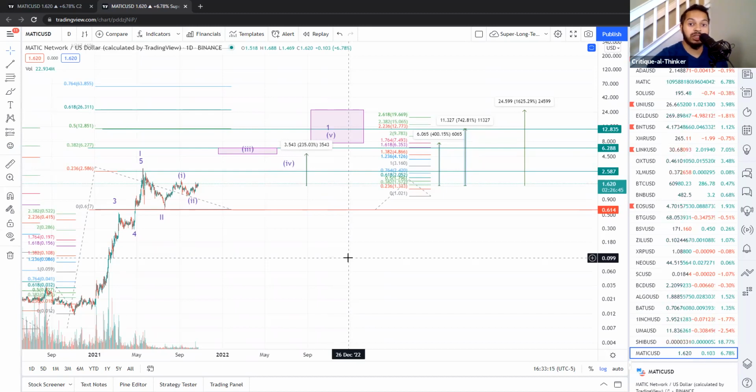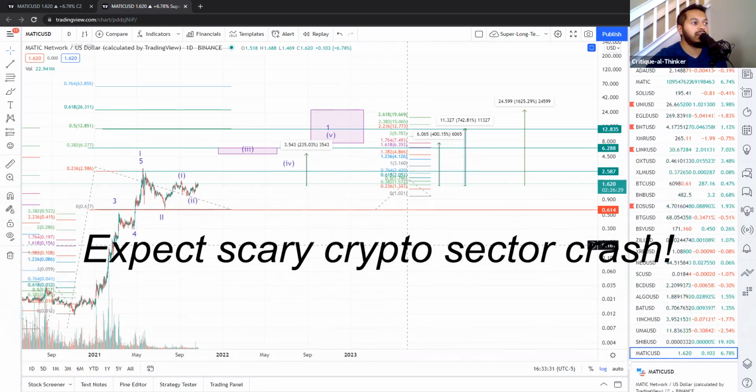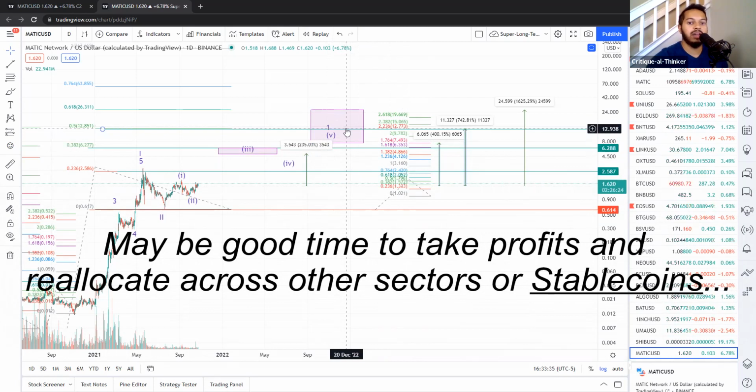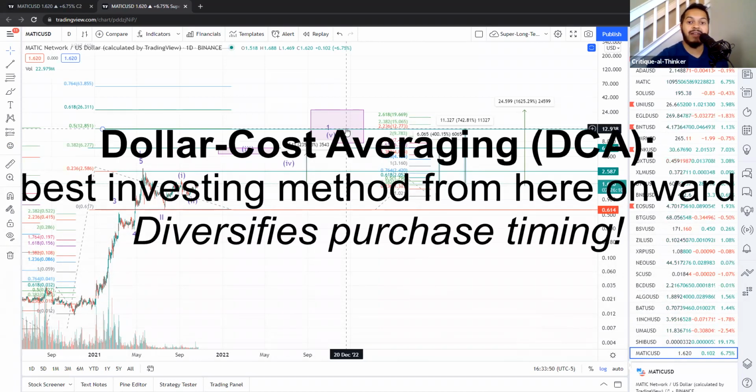Still looks very bullish. After this point, we do expect a major crash, especially in Bitcoin and Ethereum, but Bitcoin and Ethereum's gravitational pull could suck down all the altcoins as well. We could see a major crash-like event here. So that would very likely be a good time to take profits, reallocate into maybe altcoins, equities, or other assets, whatever you want to do. Buy that Lamborghini, all up to you. I won't judge. So bottom line is things are looking very bullish. Dollar cost averaging is the way to go. Best way to keep buying if you want to keep topping off positions as this rally ensues.